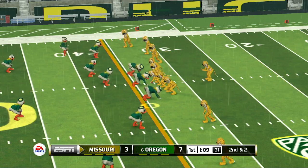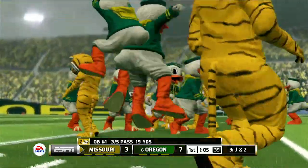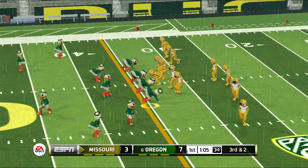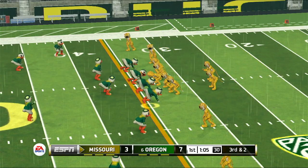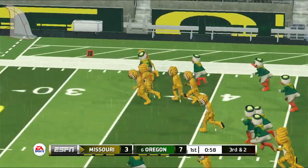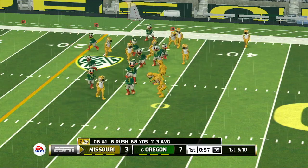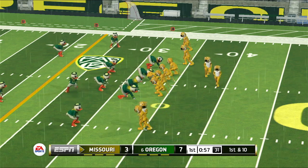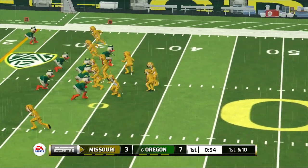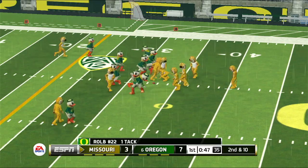Empty backfield, quarterback in the gun. Five wide receivers. Passes to the wide out, and he can't pull it in. So it's third down, and they've got about 2 yards to go. And he tackles him hard at the 33. First down. He makes it out to maybe the 33-yard line. That makes it second and 10.